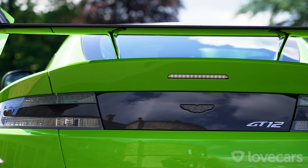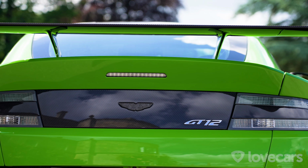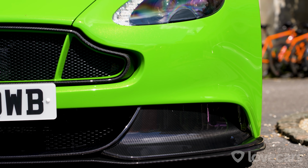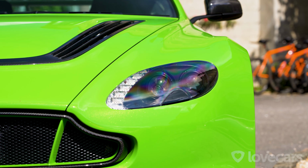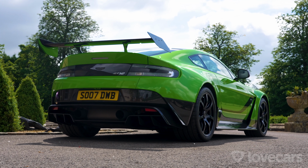There's some sort of story where this is the Aston that saved the company, wasn't it? So they say. They say that the GT12 saved the company. They sold the 100 so quickly, then they did the GT8, and of course, I guess what that does, it pushes up the whole range of cars as well. People then realise that Aston is really cool, and they do make some lovely cars.